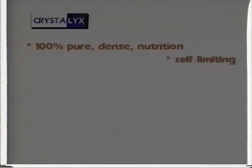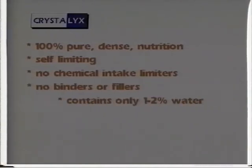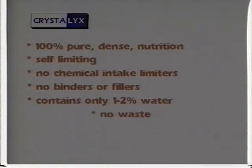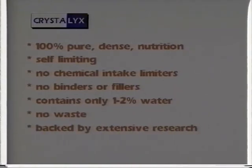Crystalyx, it's 100% pure, dense nutrition. It's self-limiting. There are no chemical intake limiters. There are no binders or fillers. It contains only 1 to 2% water, there's no waste, and it is backed by extensive research.